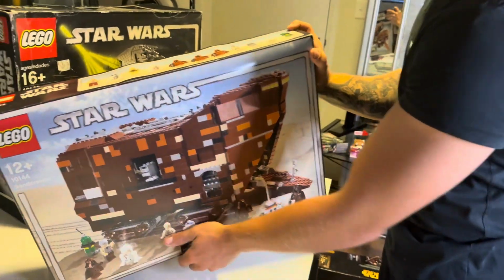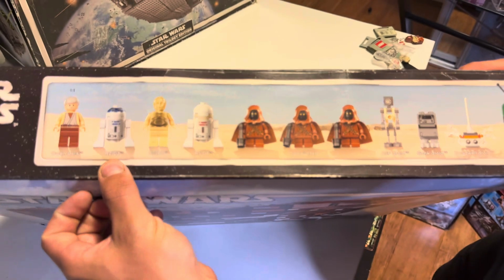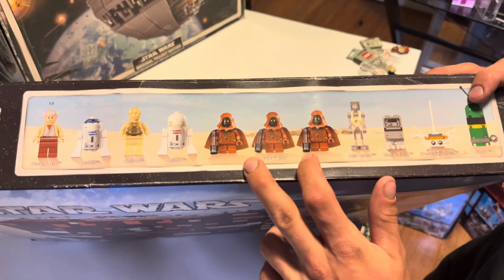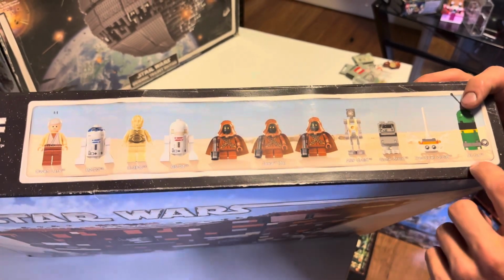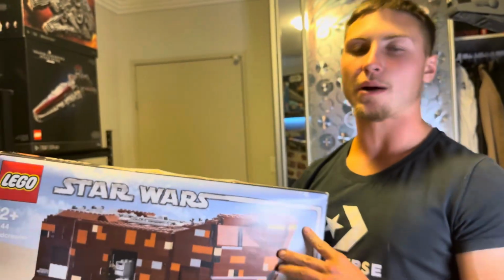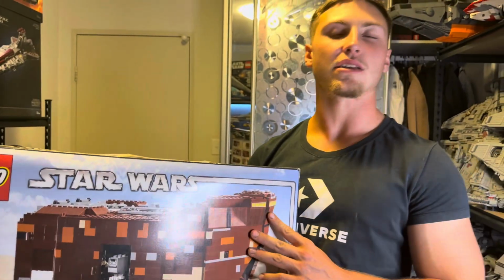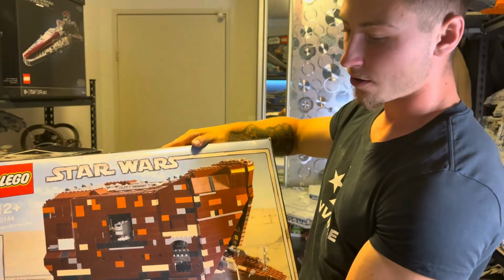This included a lot of minifigures, including Owen Lars, R2D2, C3PO, R5D4, 3 Jawas, an ASP droid, a Gonk droid, and a Treadwell droid, as well as an R1G4. So a lot of astromechs in this set, like that UCS model we got a couple of years later. Pretty sure it's 2014. I've got it somewhere in my collection. This was a very ugly Sandcrawler, to be honest.